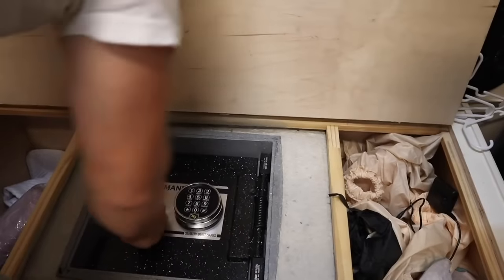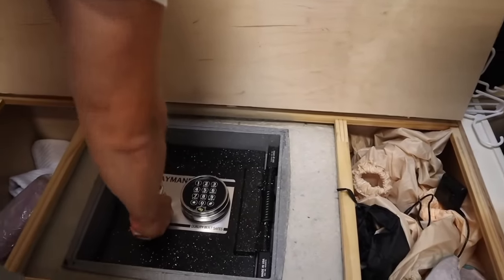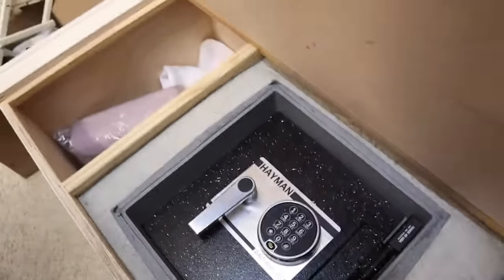It's not opening. We'll try it again. Okay, it's not funny. There we go. She's gone. Clara is gone. Where is she? Guys, where's Clara? I don't know. Where do you think Clara might be?